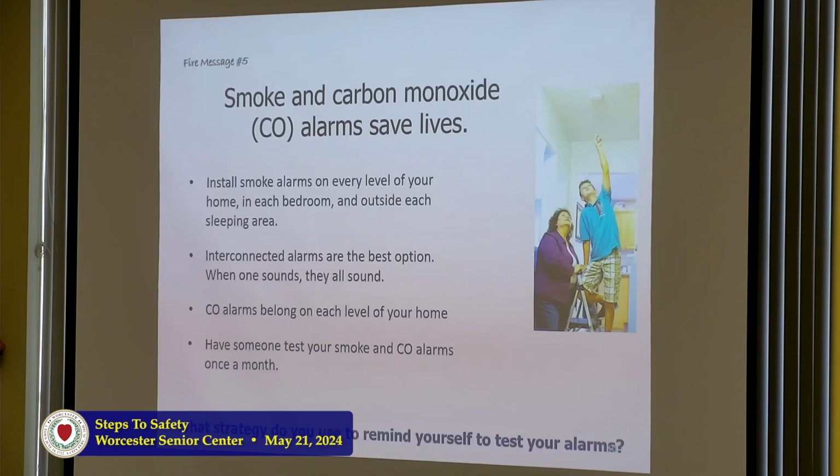What strategy could you use to remind yourself to test your alarm, sorry? Monthly, I know a lot of people are probably not going to actually test your detectors monthly, just from the fact that you're not going to be able to reach them, and you might not feel comfortable getting up there. So one thing that you could do, a broomstick or something, if you could push the button, that's something that you could probably do on your own.